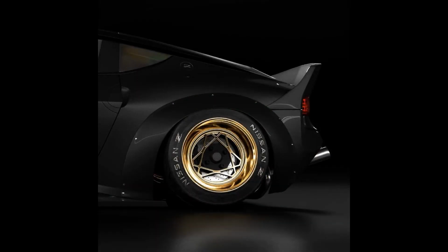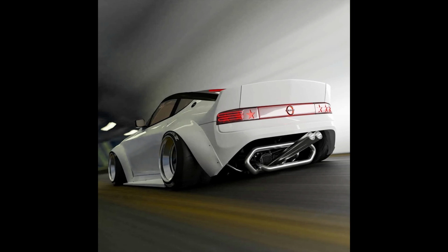This is a very cool car, to be completely honest. It oozes style, probably more than any of the others on this list. The style and the character is just out in full force on this one. Got a few different colors too. You can see it in white here. This is a really cool white version of it.